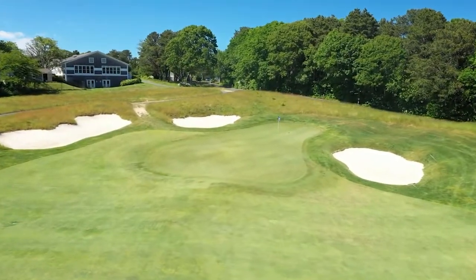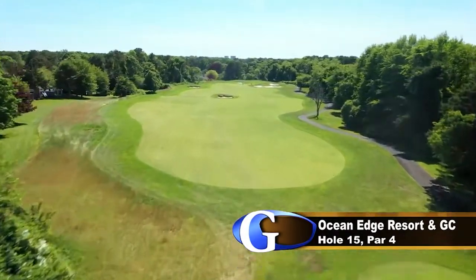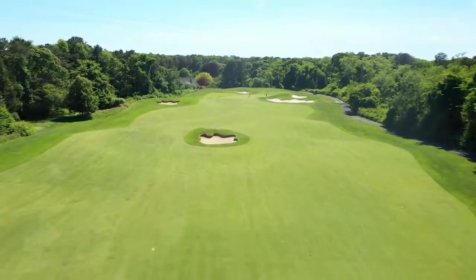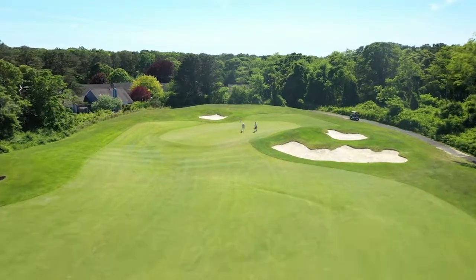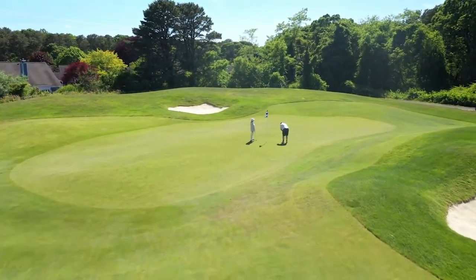The 15th hole is a 340-yard par 4. The challenge from the tee is right in front of you, a deep fairway bunker that is tough to get out of. The green is one of the most devilish on the course with distinct mounding which will inhibit your view of the bottom of the flagstick.